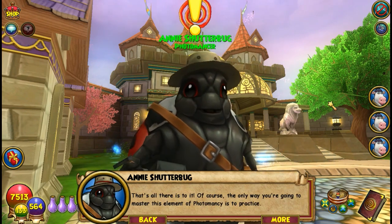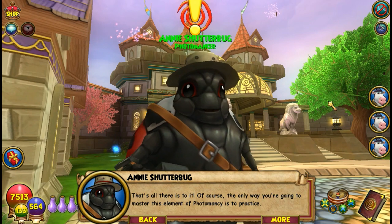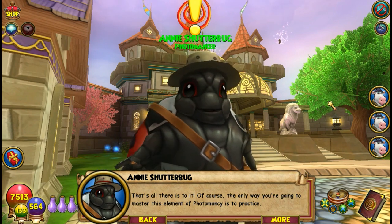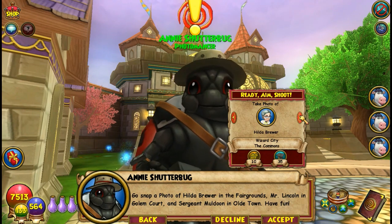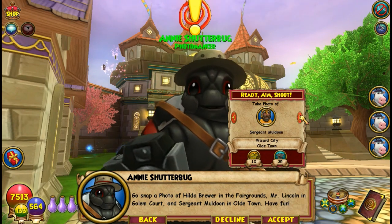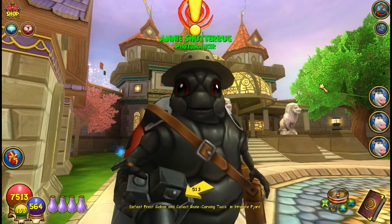Of course, the only way you're going to master this element of Photomancy is to practice. Go snap a photo of Hilda Brewer in the fairgrounds, Mr. Lincoln in Gollum Court, and Sergeant Muldoon in Old Town. Have fun!